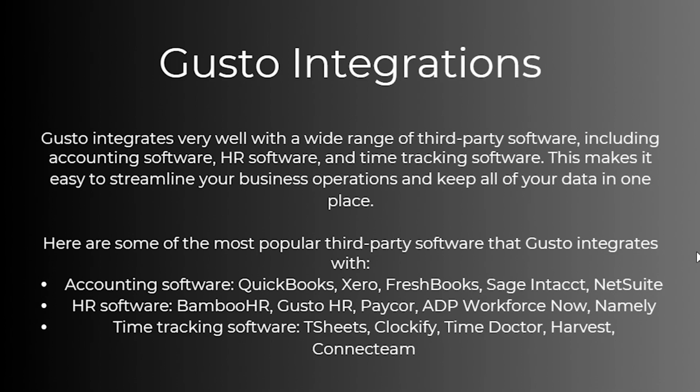What about integrations? Gusto integrates very well with a wide range of third-party software, including accounting software, HR software, and time tracking software. This makes it easy to streamline your business operations and keep all of your data in one place. And here are some of the most popular third-party softwares that Gusto integrates with.